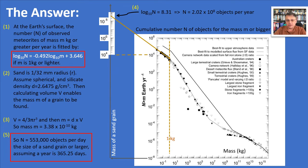Now, because we know the definition of sand is 1/32 of a millimetre in radius, we make a good physics assumption that every particle of sand is approximately a sphere, and that it's going to be made of something equivalent to silicate, or in other words sand, which has a density of 2.6475 grams per cubic centimetre.